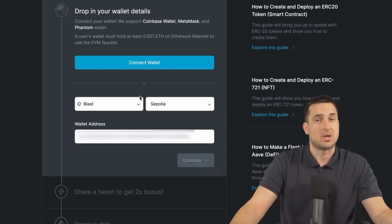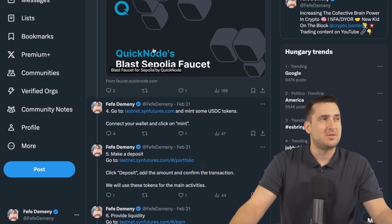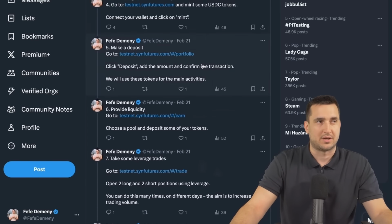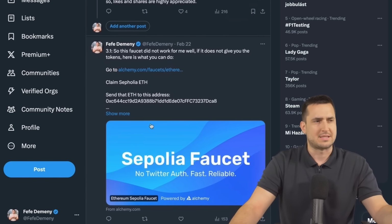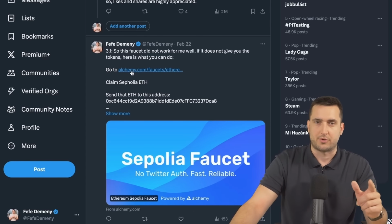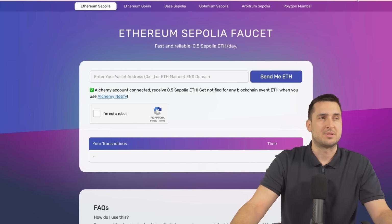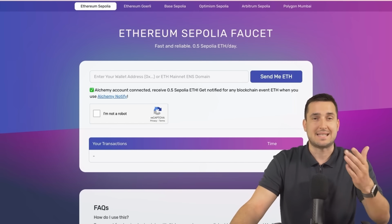So this faucet did not work for me. After 12 hours, it didn't transfer the funds. So what I had to do is that I actually added a tweet here. If you click in here, it's organizing it a little bit weird, but you scroll down and I say, if the previous version does not work for you, you gotta try this. You gotta go onto this website and then you gotta claim Ethereum 𝗙𝗪𝗧 faucet. So you gotta claim test ETH on the 𝗙𝗪𝗧 network.